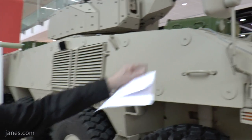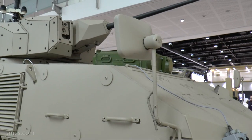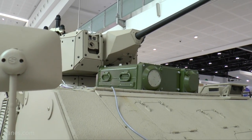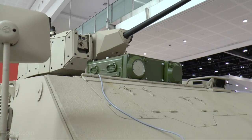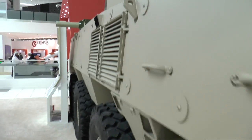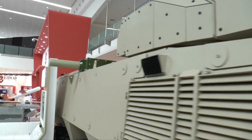So if we take a look at this particular vehicle, first of all, at the front, on the top of the hull, is the Zastlon. That is the hard kill active defence system developed in Ukraine, and that particular one covers the frontal arc, but you will have another of systems around the vehicle to provide you 360 degree coverage.